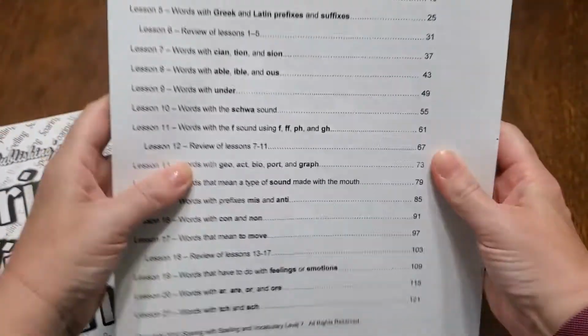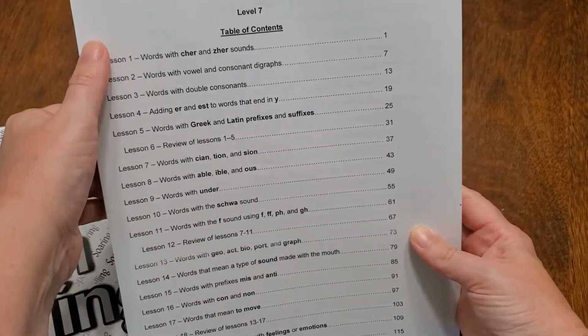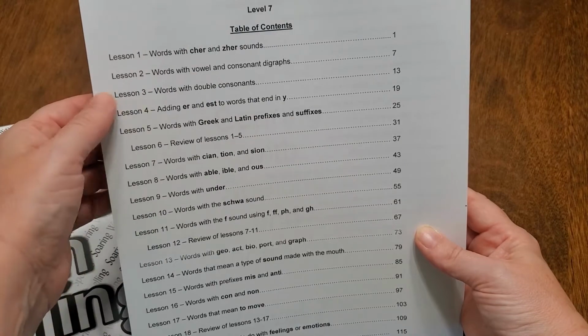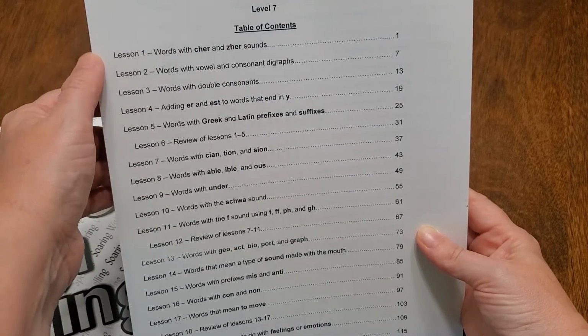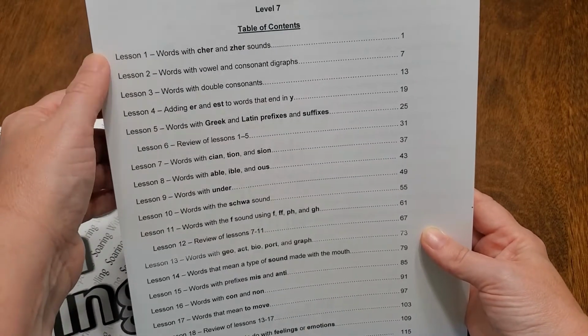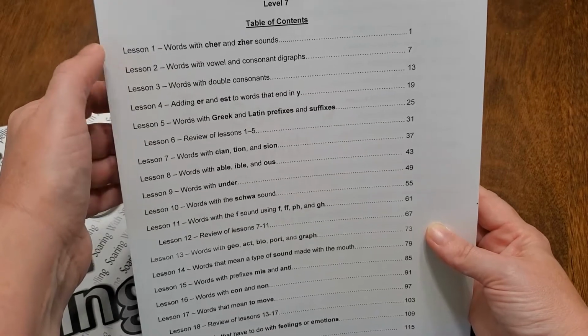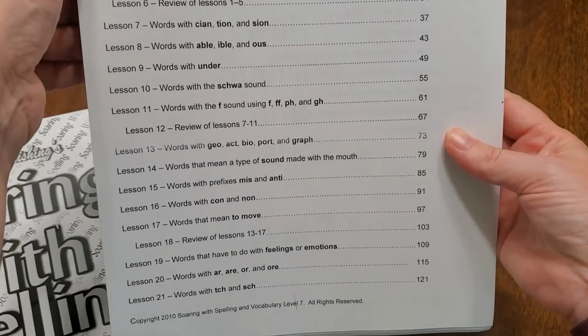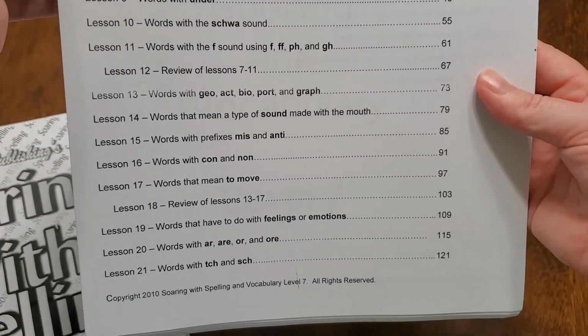Here is the table of contents. So you're going to do 5 lessons, and then you're going to have a review. So here is everything that is covered, and a lesson is an entire week. So you're going to have lesson 1, day 1 through 5. Just going to show you everything that's covered in this curriculum.